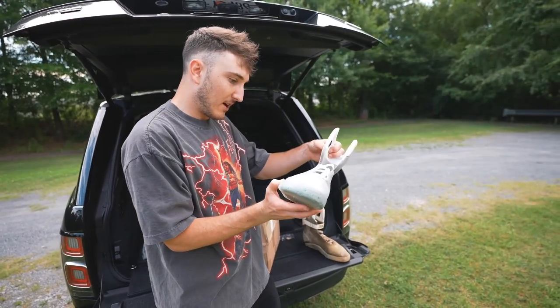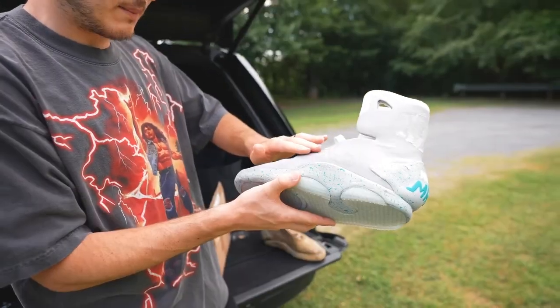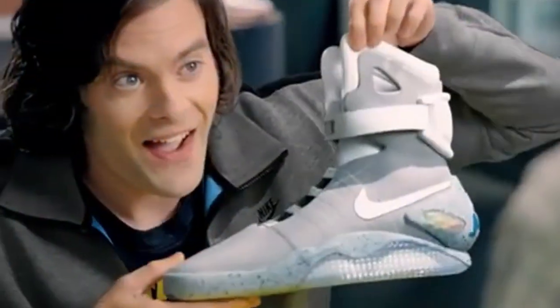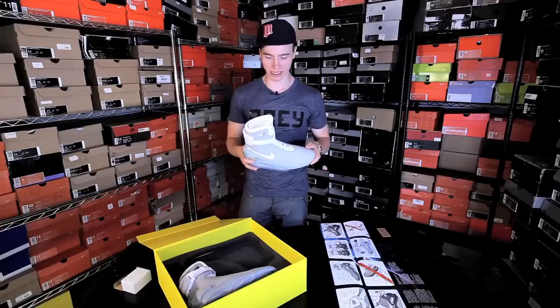With its high top silhouette, glowing LEDs, and self-lacing tech, it's the ultimate blend of style and innovation. So we all know that Nike Mag started as a fictional sneaker in Back to the Future Part 2. But Nike wasn't about to let Marty McFly have all the fun. They decided to make these futuristic kicks a reality.